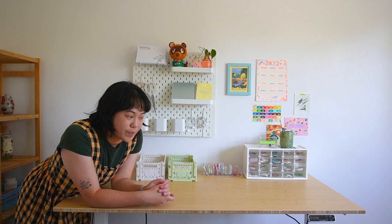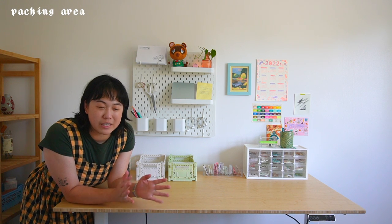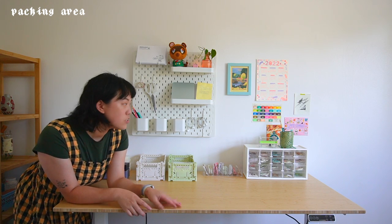I got this beautiful bamboo desk from FlexiSpot. They very kindly gifted it to me. I'm really glad I got bamboo too. I feel like it adds a lot of warmth into the room and it matches my shelf and it just kind of ties in all the white and light wood colors.